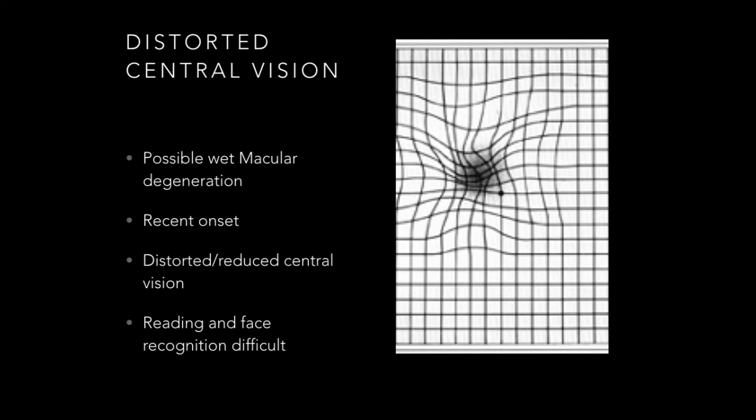The most common thing that can occur is probably wet macular degeneration. And again, like a lot of other conditions, the earlier it is examined and detected, the quicker it can be sent along to an ophthalmology department for treatment, and that gains the best outcome for the patient. So just be alert to anybody reporting distortion in their central vision or describing wavy lines whenever they look at something with a straight edge. It could be something quite serious like wet macular degeneration or other conditions affecting the macula.